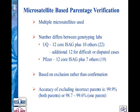In practice, we're not just looking at one microsatellite, we're looking at multiple, and the number used varies significantly between genotyping labs. Here we have the two major providers in Australia, the University of Queensland Animal Genetics Lab and Pfizer. The University of Queensland uses 12 core microsatellites as part of their testing, known as the standard ISAG markers. The International Society of Animal Genetics recommends these 12 microsatellite markers.